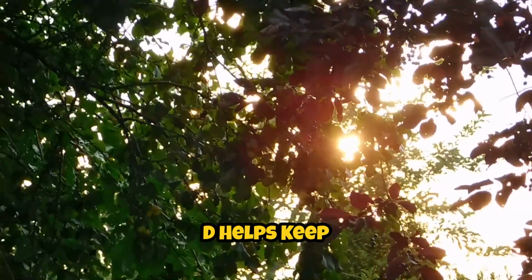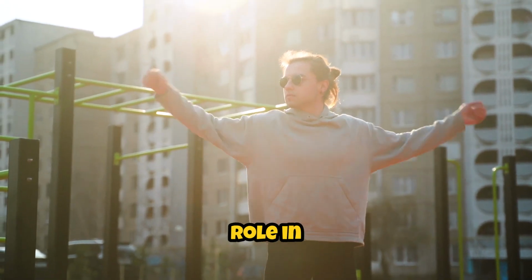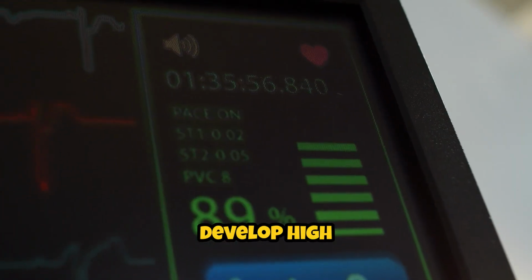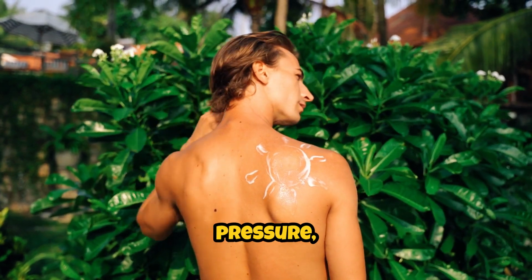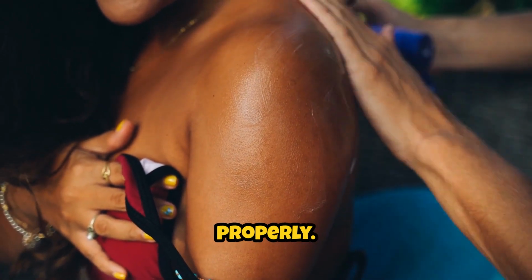How vitamin D helps keep your heart healthy. Vitamin D plays an important role in keeping your heart and blood vessels healthy. People who don't get enough vitamin D are more likely to develop high blood pressure, heart problems, and stroke. This vitamin helps control blood pressure, reduce harmful inflammation in the body, and keep blood vessels working properly.